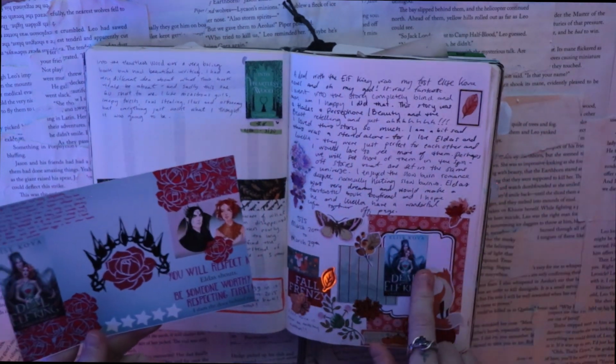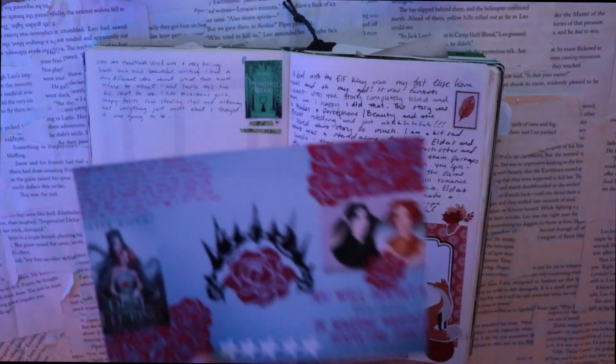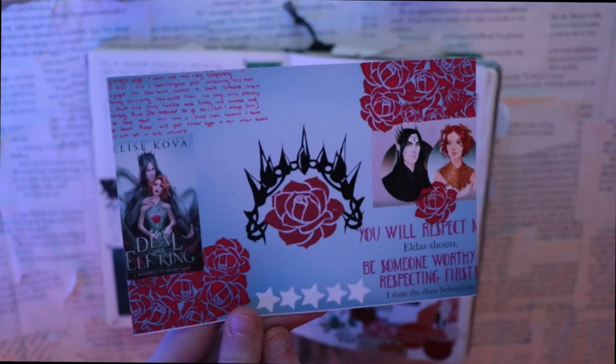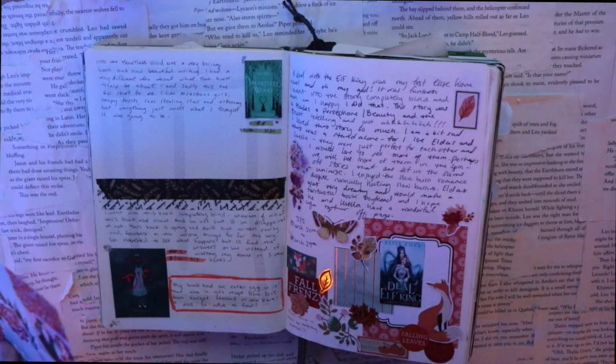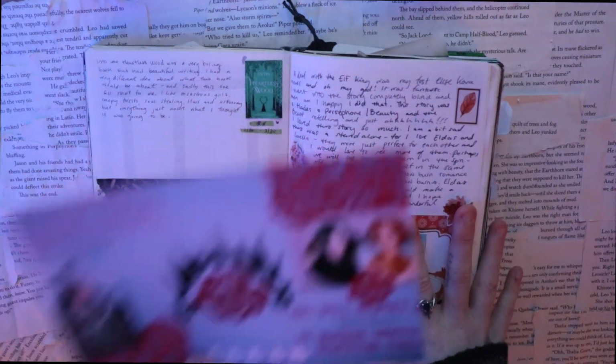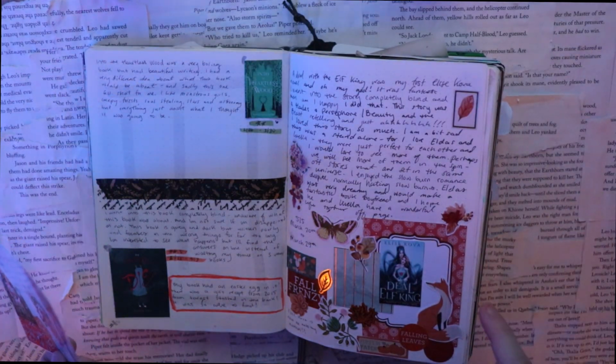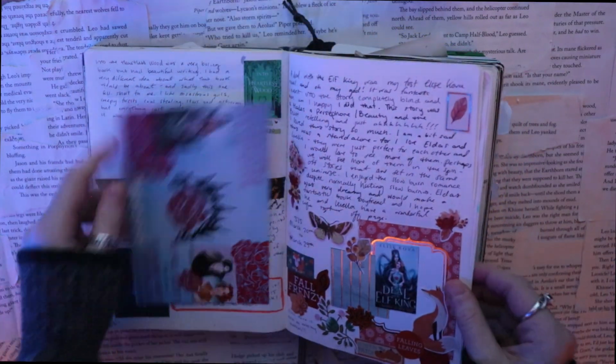Then for A Deal with the Elf King over here, I made this one, which I can put better on the screen for you. I made this review on my iPad, and then I wanted a physical one in my journal because I didn't want to print this out, but eventually I did print it out, which is funny. But yeah, made a physical one, then printed out the e-copy. Anyway.